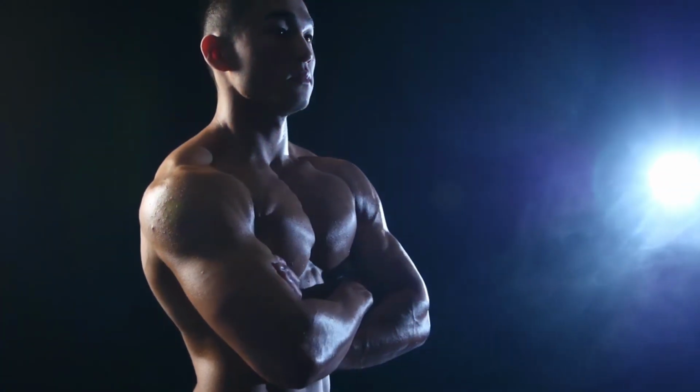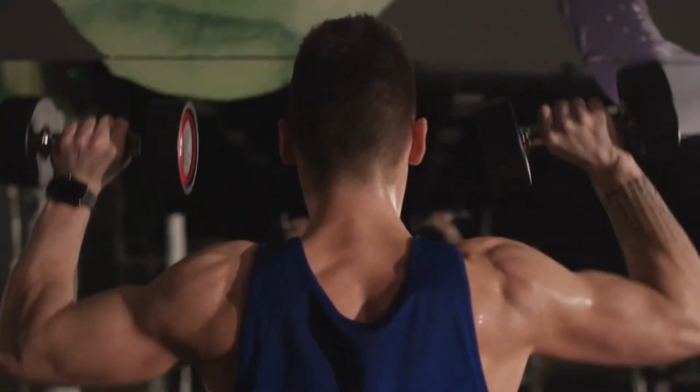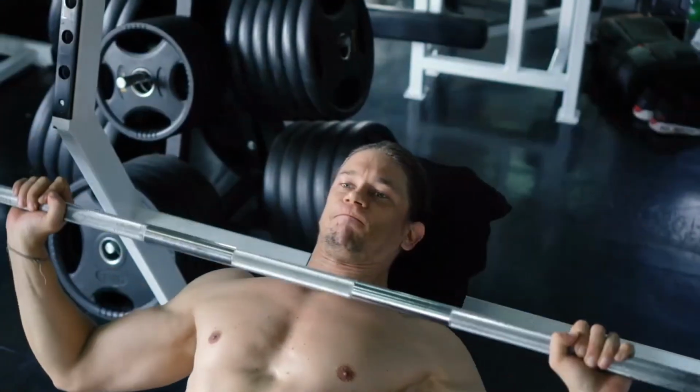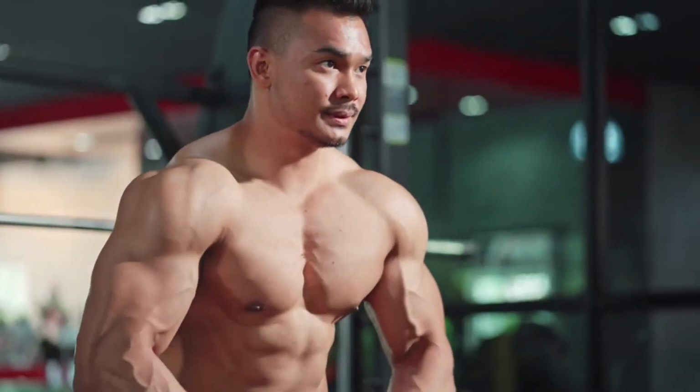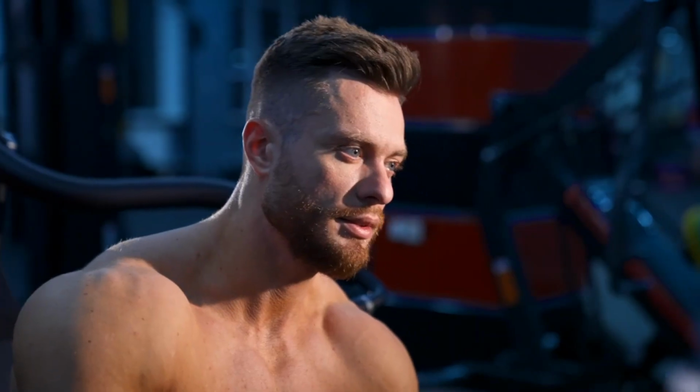You should rarely have more than 2 reps in the tank by the end of a set if your goal is building muscle. The overall implication of the repetition range continuum is that you should go through different phases of training using different repetition ranges to see what gives your body the most muscle growth.